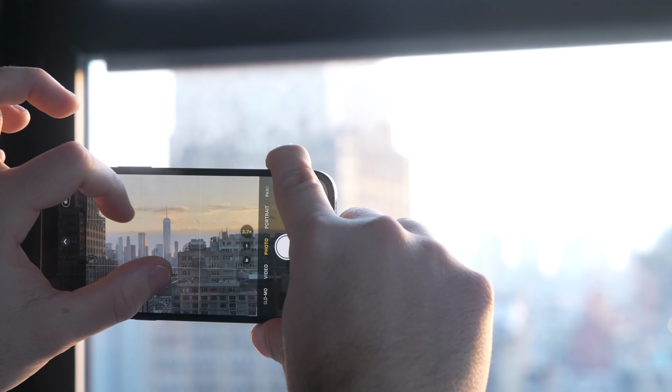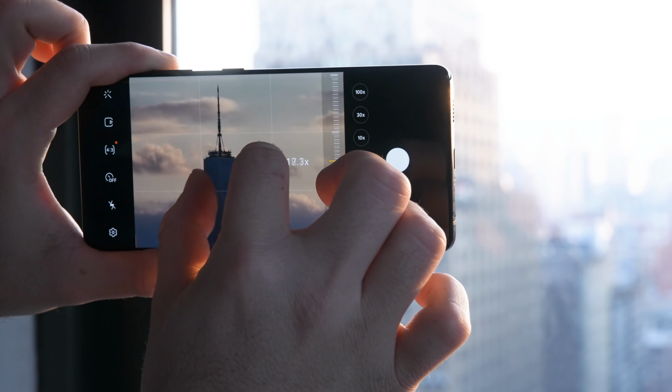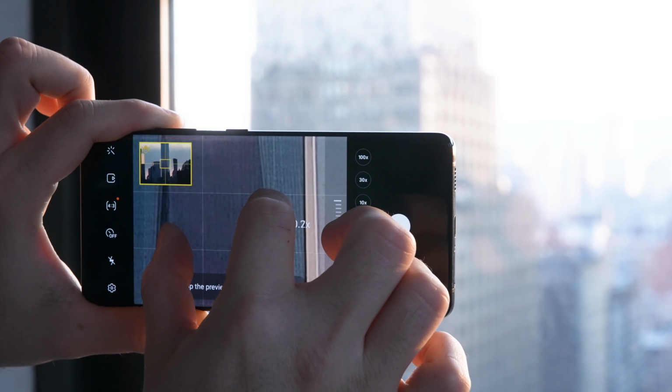You can't go beyond about 3x with the weird digital zoom on the iPhone 12 Pro before you start seeing massive degradation of quality. The Galaxy S21 Ultra can reach all the way out to 20x and 30x and still take crisp, beautiful photos, and I just love that capability.